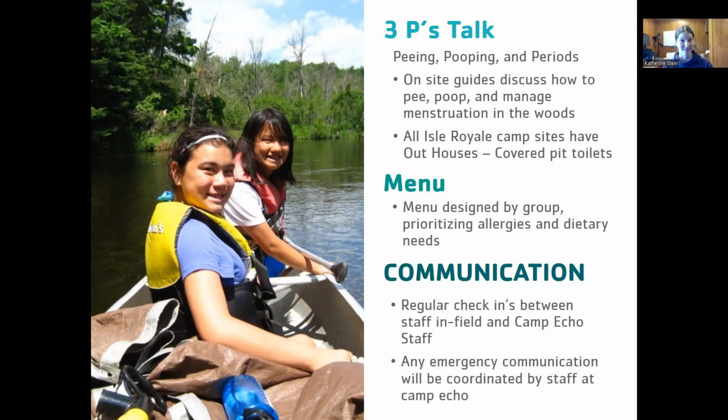On Isle Royale, because it's a national park, every single campsite is going to have an outhouse, which is a covered pit toilet. So a little bit more creature comfort on Isle Royale. Your menu will be designed as a group on that Sunday and packed out together, prioritizing all allergies and dietary restrictions to make sure that everyone on trail is safe and well fed.